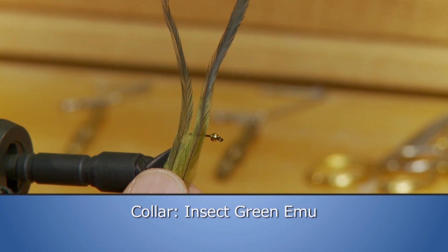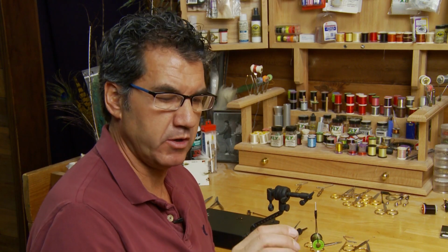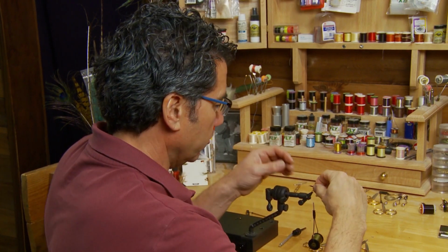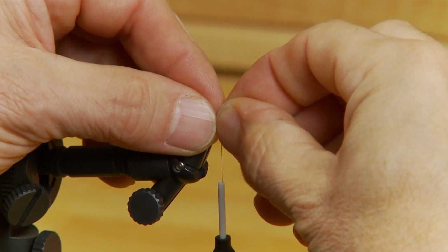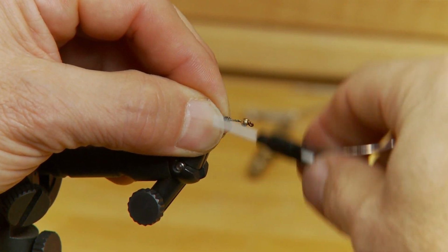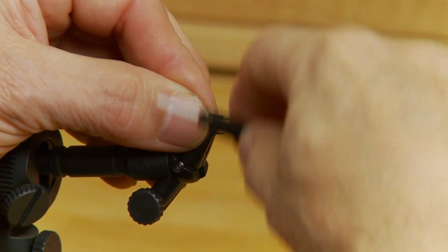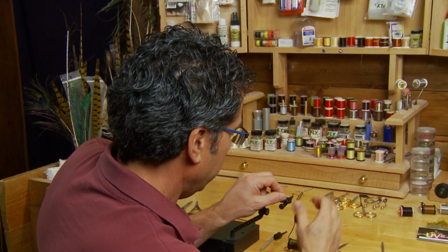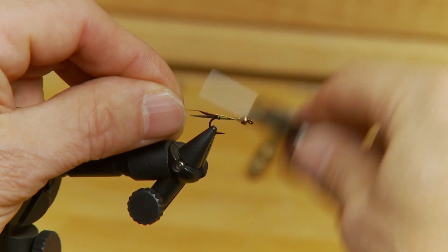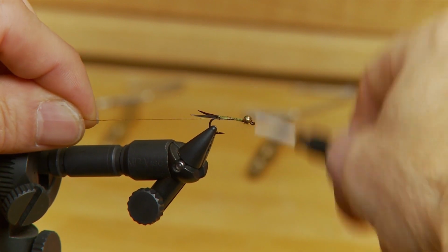To start the fly off, I've put my bead onto the hook and I've got my thread on there. I've taken two goose biots and I've put them opposite so they splay out from the hook. We're going to tie them on and make them about a half inch long. Now that the tail's tied in, I'm going to take some of my copper wire and wrap it in, and we'll rib the body up with this a little bit later after we tie in the body.